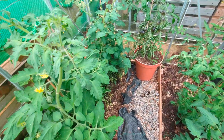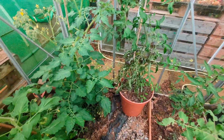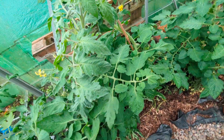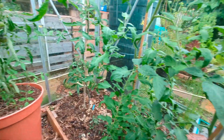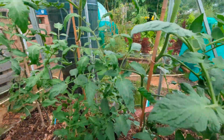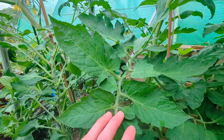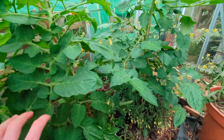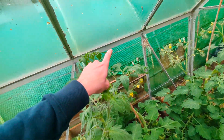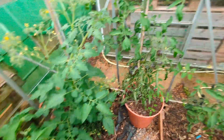Okay, so going into the small 6x6 greenhouse opposite the big one, we have, yep, more tomatoes once again. No surprise there, growing a lot of tomatoes. Quite a lot of varieties in here, and these ones aren't really affected by any problems at the moment. The problem is inside the big polytunnel here, which I'll show you in a moment, and also inside the other one.